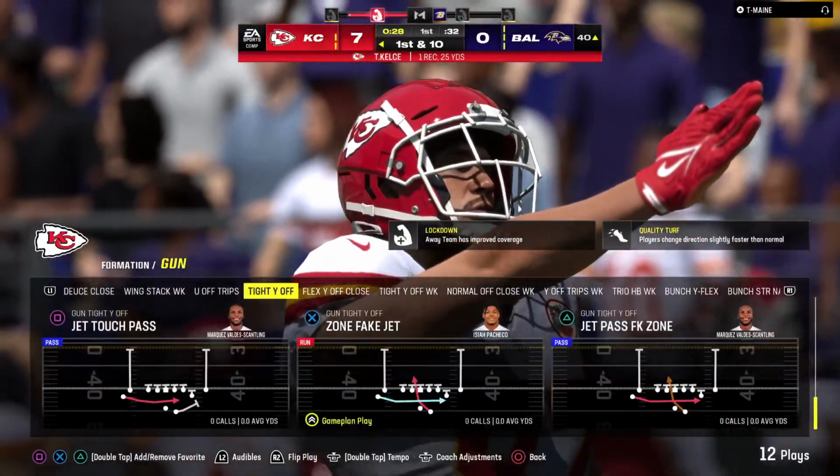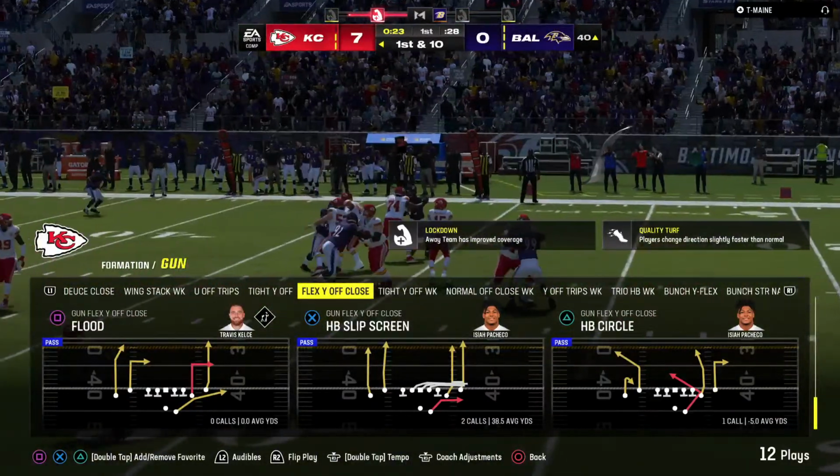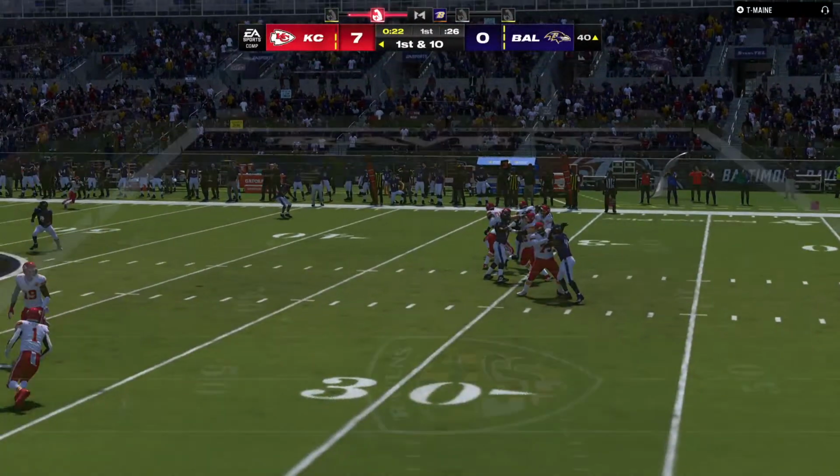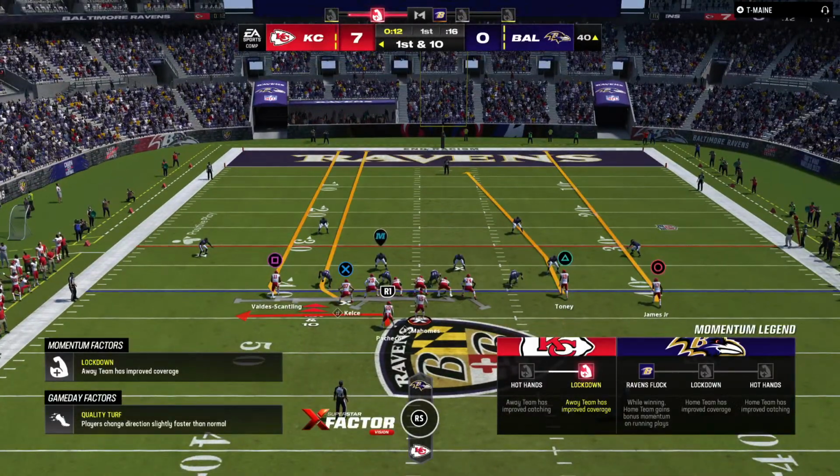Give him 25 yards. We often hear the phrase sure-handed tight ends, and he certainly fits into that category. Plus, he's got a quarterback who knows to look his way when they need a big pickup. And on this play, he finds him for the 1st down.